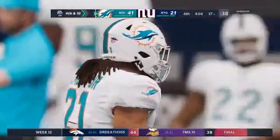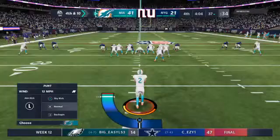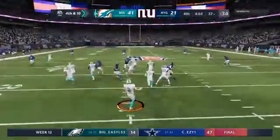I like what they tried to do there. Tried to hit him with something quick, get the ball in his hands, and hope he could make some yards after the catch and pick up a first down. Weren't able to do so on that play.